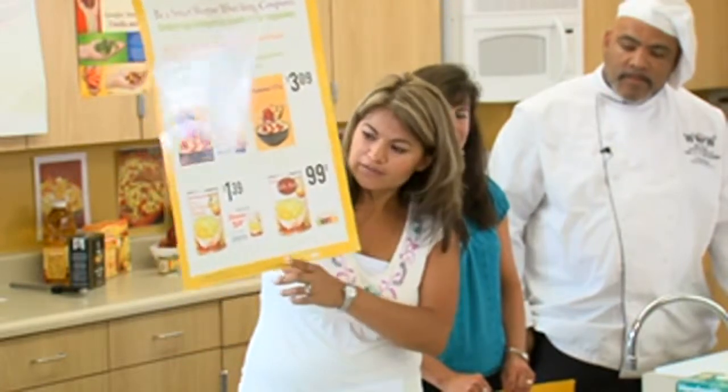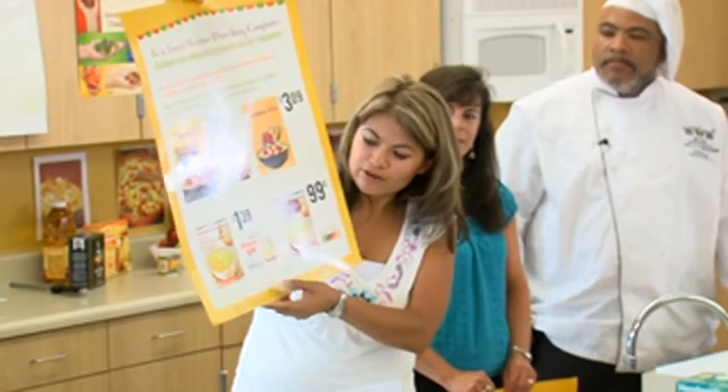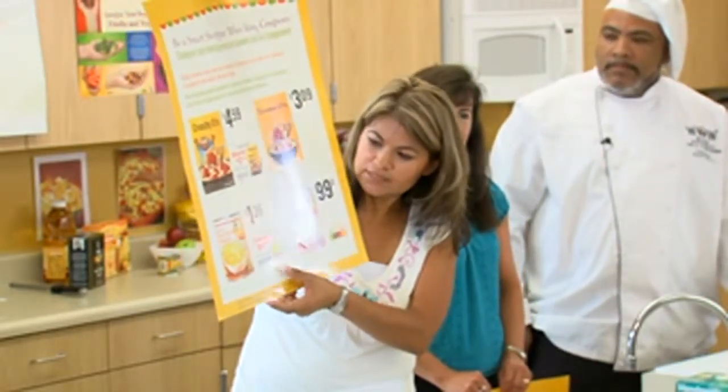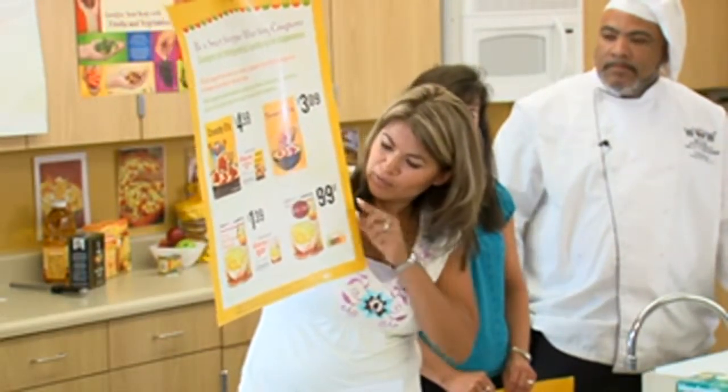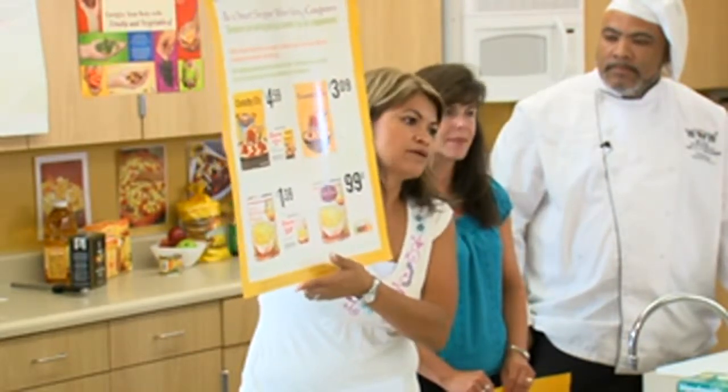Okay. And as far as this other example here with the fancy Hawaiian pineapple, yeah, there is a coupon where you can save 50 cents. It's for $1.39. And then when you look at this one, it's 99 cents. So then we realize that maybe this is a better buy.